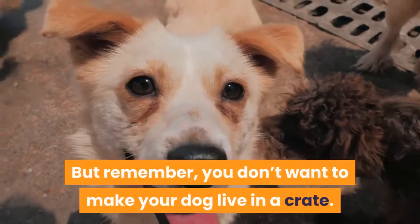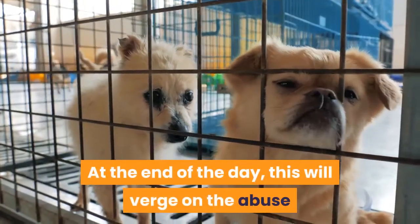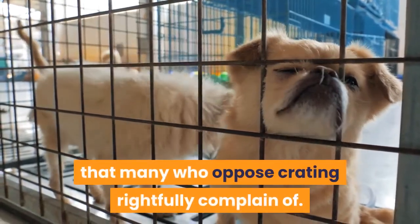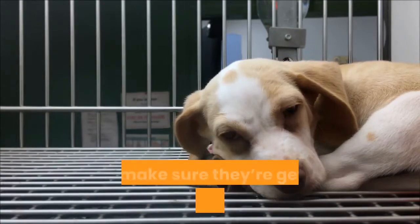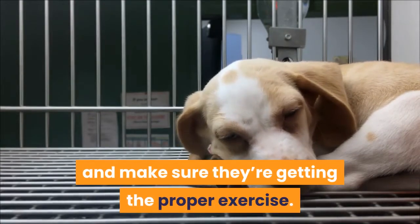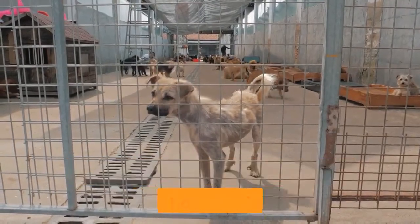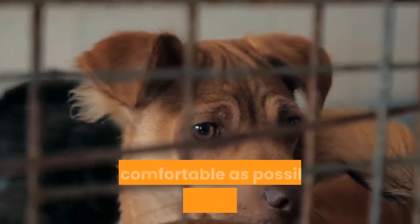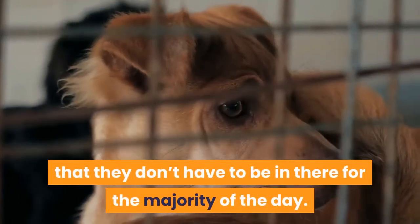But remember, you don't want to make your dog live in a crate. At the end of the day, this will verge on the abuse that many who oppose crating rightfully complain of. Remember to give your dog plenty of time outside of the crate and make sure they're getting the proper exercise. What's more, you'll want to keep your dog's crate clean, as they may have accidents inside. You want to make sure that they're as comfortable as possible in their crates and that they don't have to be in there for the majority of the day.